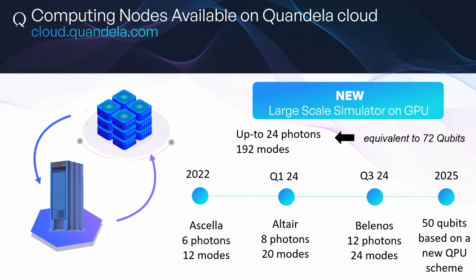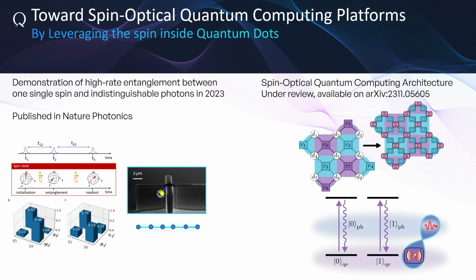And then you have to think, of course, how you want to scale up. So we have a short-term roadmap where the idea is just to scale the number of photons and modes in which you can play. And because you have photons in Fock space, it's a larger space than what you would have with qubit logical computation. We also have progress on the GPU simulations to push the limits of what we can do on photonic devices. And also, of course, we're thinking about error correction.